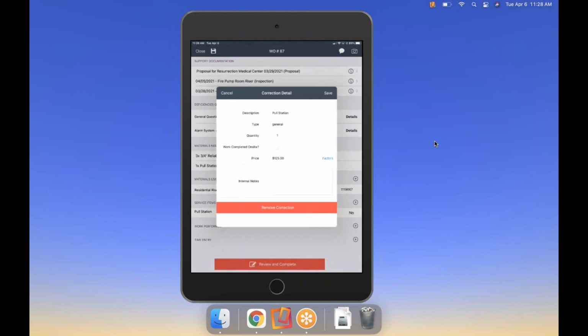At the same time, I have the ability to come in and say, hey, this was not a material. This was a proposed correction. I want to indicate that I actually used this on site. So I'll tap onto that item. I'll go ahead and I'll tap that toggle and I'll indicate that I did that on site.